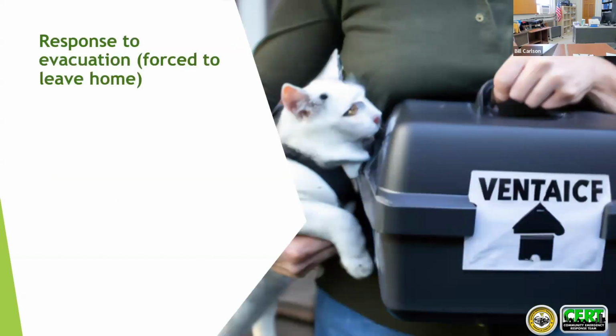The next is response to an evacuation in which we're forced to leave our home. And I use "forced" as maybe a little bit strong of a word here. The decision to evacuate is not an easy one. In emergencies, in bad conditions, we'd like to stay in a familiar environment. We don't want to leave our home and our possessions behind. But if we're looking around and we're seeing that it's getting dangerous, if it's clear that it's not safe for us, then we may make the decision on our own.